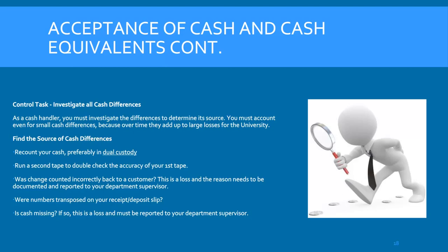There will be times when your cash and receipt amounts will be different and won't balance the first time. This is very common and most often due to clerical errors. As a cash handler, you must investigate the differences to determine its source. You must account even for small cash differences, because over time they add up to large losses for the university. Find the source of cash differences.